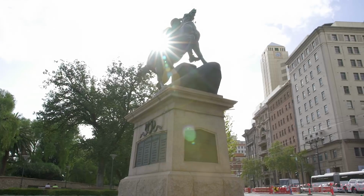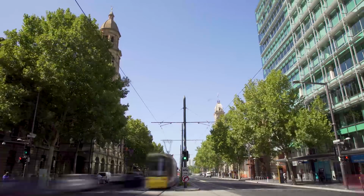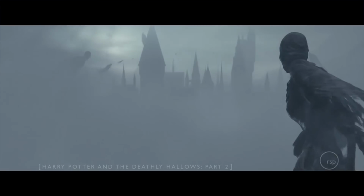I'm the animation specialist for media entertainment at Autodesk, and we're here in the beautiful and always sunny city of Adelaide in South Australia to talk to the very talented people at Rising Sun Pictures. You mightn't have heard of Rising Sun Pictures, but I guarantee you that you have seen their work. They've worked on over 120 films, too many to mention, but I'm going to rattle off a few.